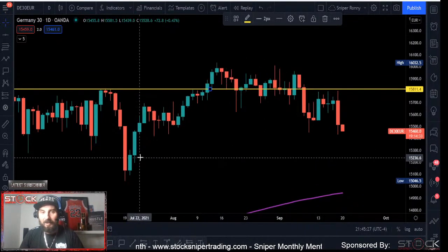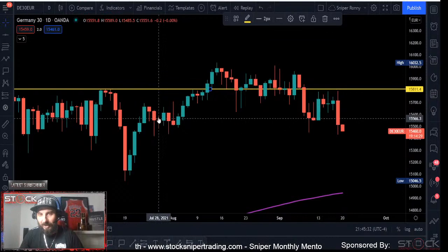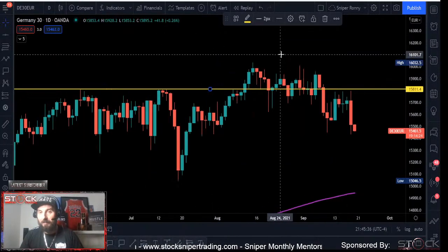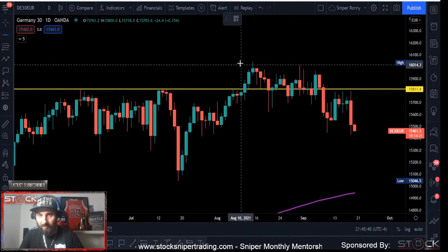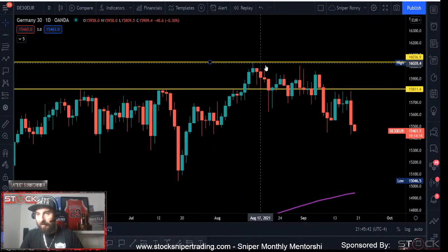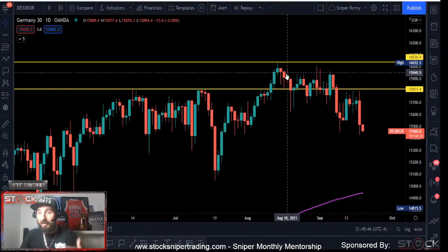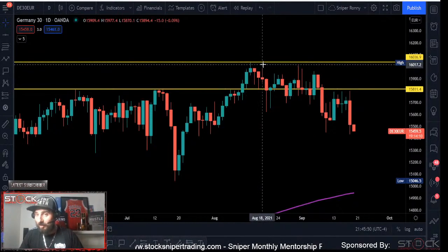This is like an inverse head and shoulders pattern. You got your left shoulder, you got your head. It finishes off the right shoulder and a little bit more of a pump coming up. But this also hit all-time highs up here too. The German 30, all-time highs. So this is now 16,030 for the German 30, 16,030. We can say that's all-time high.